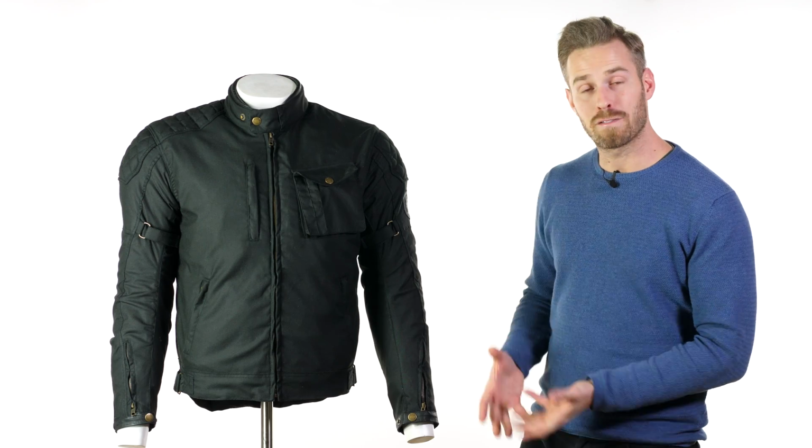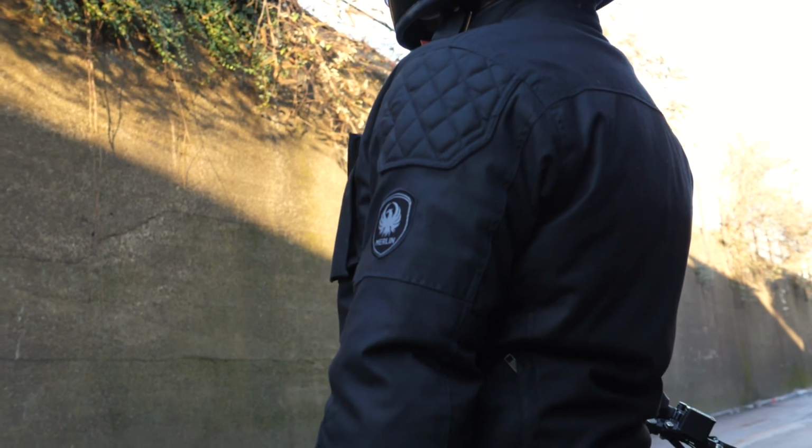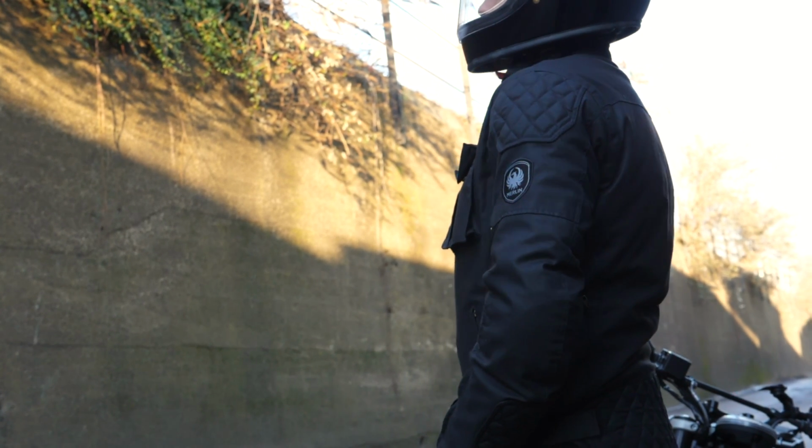This is a jacket that is available right now. It's only available in the black. And I think that it's a jacket that should be very popular and a really good choice for anybody wanting a shortcut all-season garment, and the new collection from Merlin really has something for everybody in terms of motorcycle clothing.